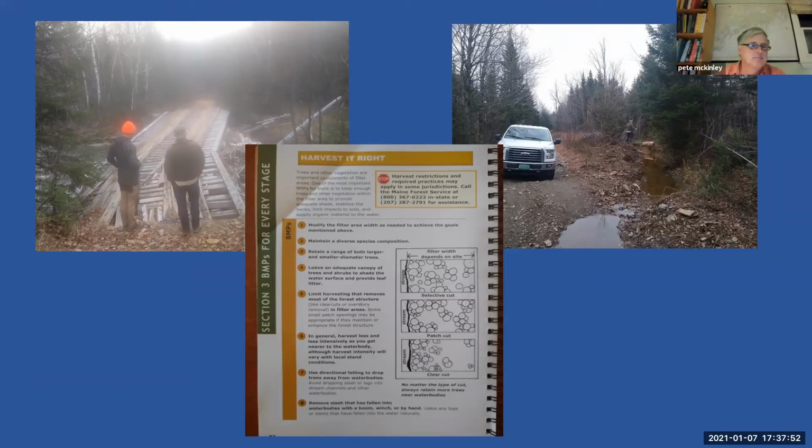And this is a bridge in actually Redington Township up north of Sugarloaf and Saddleback, and it's a 10,000 acre easement project I worked on, and this was part of the baseline documentation for the easement, and under agreement prior to closing, this bridge was to be removed, and indeed it was.